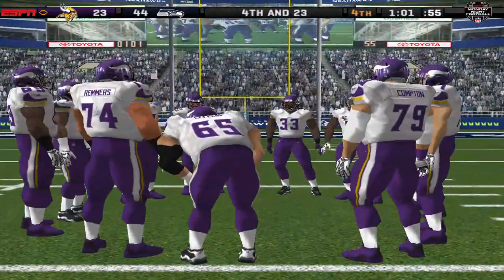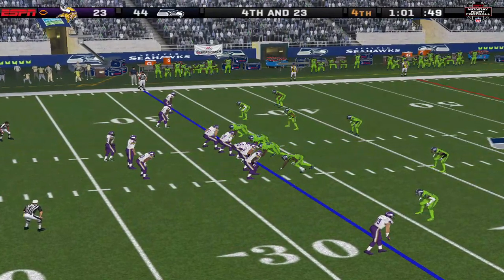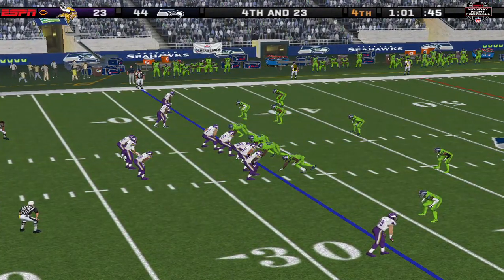Switching to a three-step drop might be a pretty good idea. He has to find a way to get that ball out of there a little more quickly. As expected, they'll go for it here.